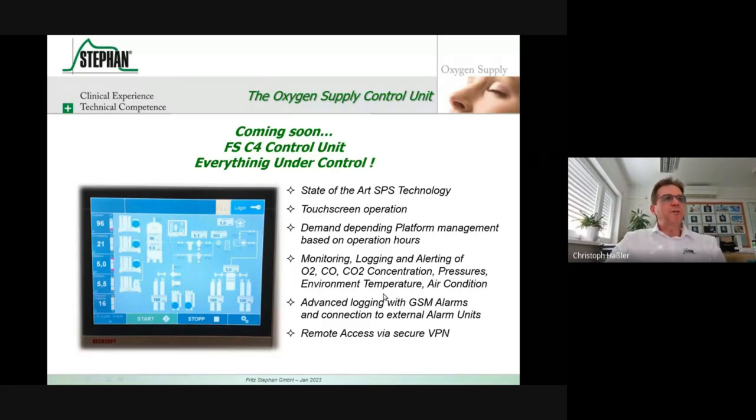But yes, we do have GSM alarm possibilities, as it's written here. So you can get SMS on your smartphone. And if the system is connected to a network and the internet, you can also VPN in securely.